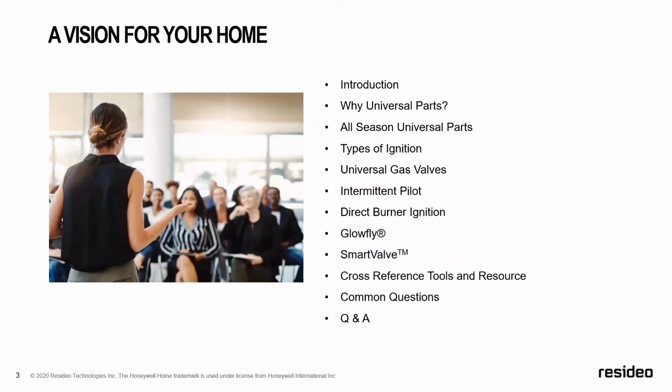As we go into this, we're going to talk about, again, our all season universal parts, different types of ignitions, different types of our universal gas valves. Some are direct burner, our smart valve, and some are our cross-reference tools and resources that we offer here at Resideo.